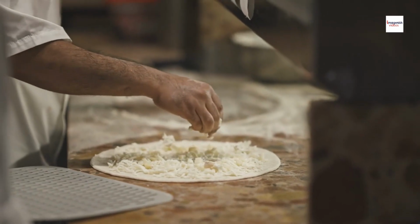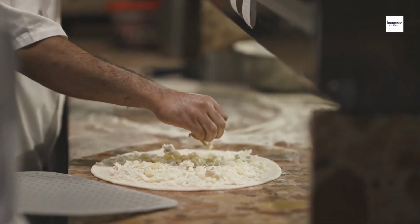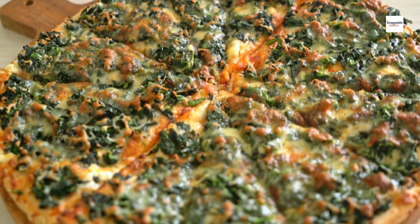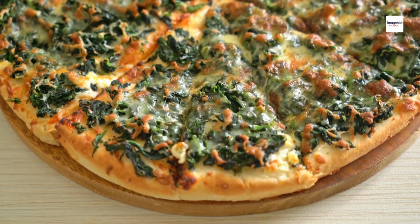Spinach wasn't commonly used in borek until the 17th century when it became widely available through trade with Persia. Before spinach, Turkish cooks often used wild herbs and greens, such as nettles, sorrel, and Swiss chard in their borek.